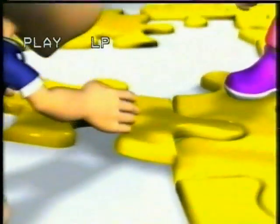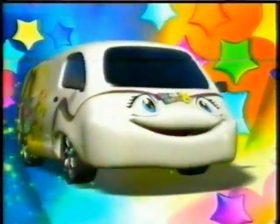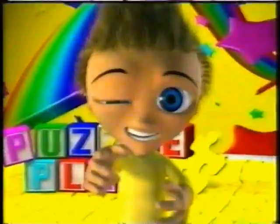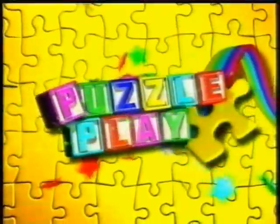Puzzle Play, it's a world of wonder. Puzzle Play, it's a world of fun. Puzzle Play, put the pieces together. There's something here for everyone. Puzzle Play, we wanna say. Puzzle Play, what will we learn today? Puzzle Play, it's a world of wonder.